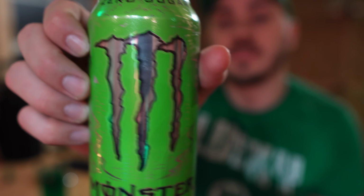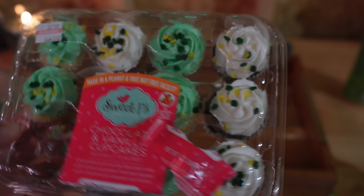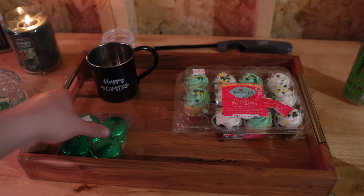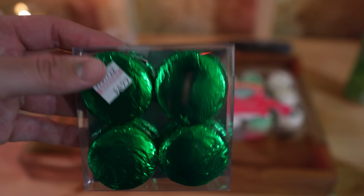Today we're sleeping in the shed again. As you can see, I have green on because I'm doing a St. Patrick's Day theme, since it's almost St. Patrick's Day. I have some green water, regular water with a couple drops of green dye in there just for fun. I also got a green Monster, the Ultra Paradise. Pretty good. I'm almost done with it. So I got these little St. Patrick's Day cupcakes. I already ate one. Pretty good. And then I guess these are chocolate covered Oreos. So I'm going to try one of those in a minute.